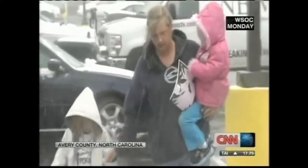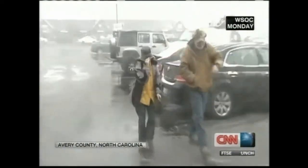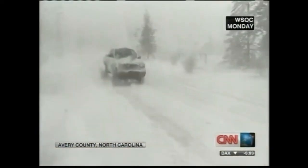These pictures all the way from North Carolina. So we're really talking about the deep south, in some cases getting some very heavy snowfall. Across the Northeast, it was even worse, about half a meter of snow falling in parts of Pennsylvania, power outages, and of course, lots of road closures.